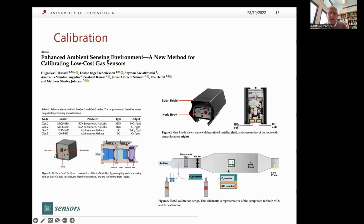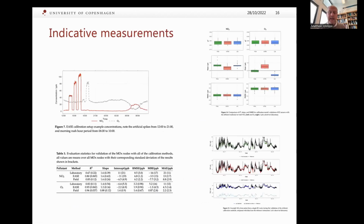So if you use a chamber in order to intercalibrate your node with a reference monitor, you encounter some problems. One of the things is that the air in the chamber is not the same as the air in a town. It could be contaminated with glue or with whatever you have in your laboratory. We found much better results by drawing air in from outside into an insulated duct and then spiking that air using different pollutant gases. And then we could intercalibrate the behavior of the AirNodes with the reference monitors. And when we did that, we got a good initial calibration. We could then send them out into the field and start to take data.